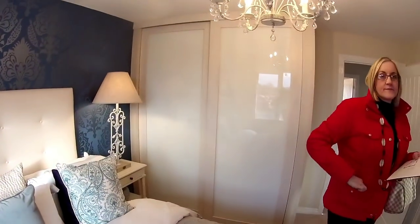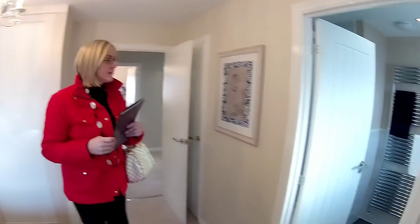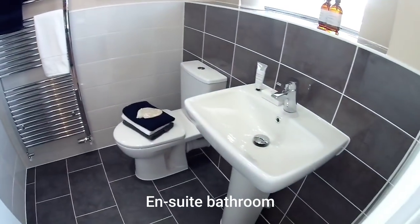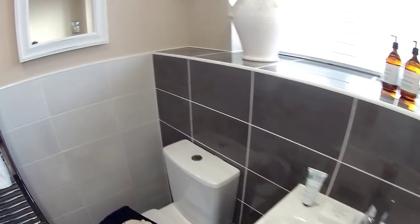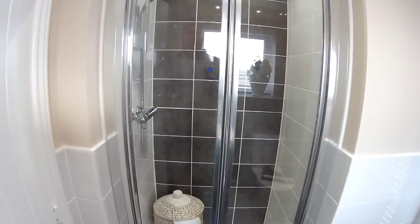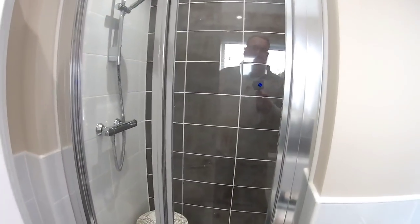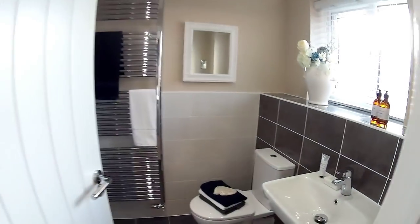So it's got a fitted wardrobe. It might be an upgrade. I'd have to ask about that. But it has got an ensuite. There are two bedrooms with ensuites in this house, plus your main bathroom. So you've got an abundance of bathrooms. It's a bit of a single shower cubicle, really, with a built-in shower there. Nice big towel rail there, Twyford sanitaryware, very nice indeed.